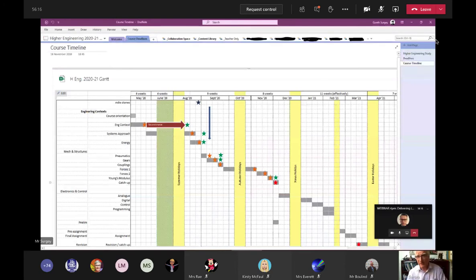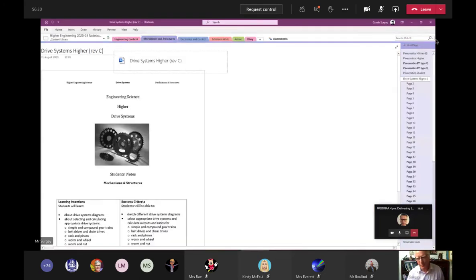You can see it's assessment heavy just now because, well, we don't know what's going to happen next week or the week after in terms of gathering evidence. So we're more on it this year than we've ever been when it comes to actually gathering the evidence. And so the pupils know exactly where we're at.